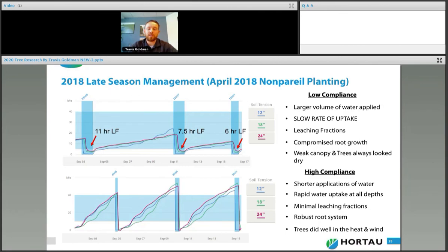At this point, the low compliance field began irrigating once a week for between 22 and 16 hours, because it's easy. Turn the valve on in the morning, and turn it off the next day. Turn it on in the afternoon, turn it off the next morning. But what this is creating is excessive downtime, and also leaching fractions. If we look at this from left to right, we're looking at 11 hours of leaching fractions, which means our fertilizer is going outside of our root system. Next one, 7.5. Next one, 6.